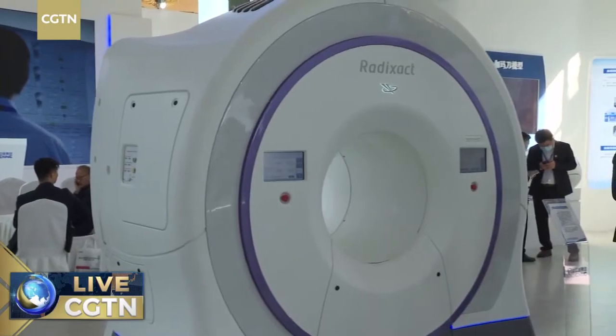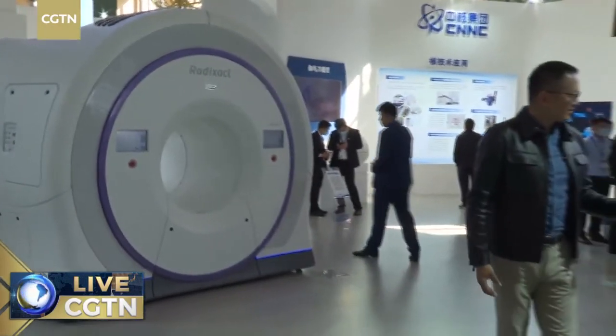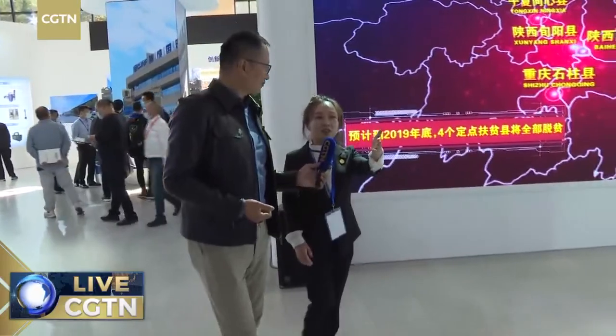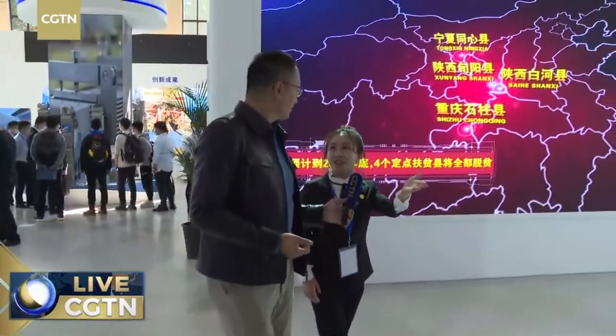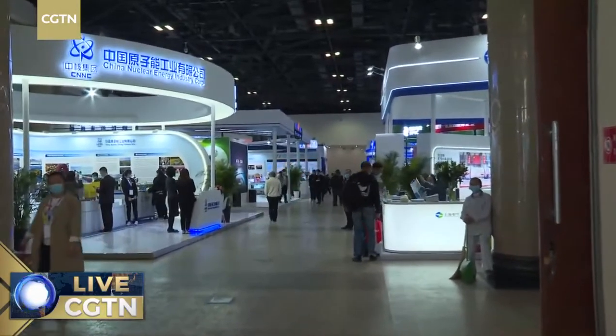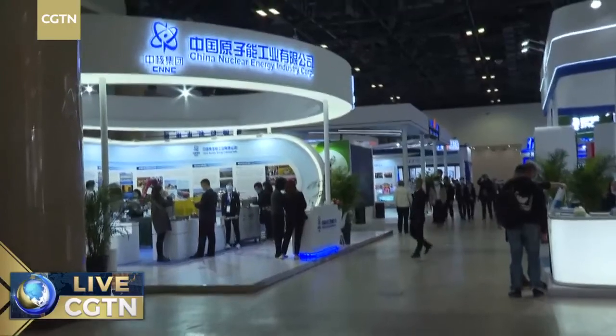And what else can I see during this expo this year? There are lots of other exhibition displays in the hall. There are also other corporations there. Okay, so I see another exhibition hall. So what about this hall after the introduction part, CNNC? It's also about the nuclear technology.